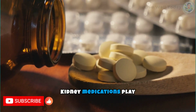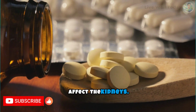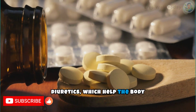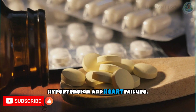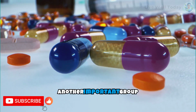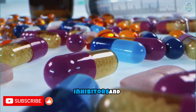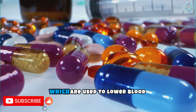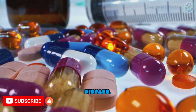Kidney medications play a crucial role in treating various medical conditions that affect the kidneys. Among the most common types are diuretics, which help the body eliminate excess fluids and are often prescribed to treat hypertension and heart failure. Another important group includes angiotensin-converting enzyme, ACE, inhibitors and angiotensin II receptor blockers, ARBs, which are used to lower blood pressure and slow the progression of chronic kidney disease.